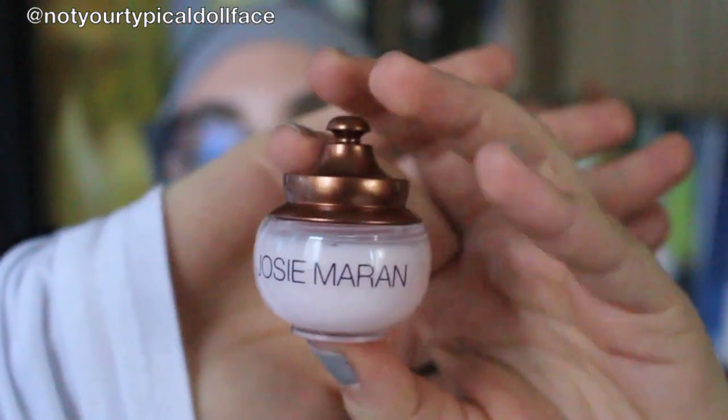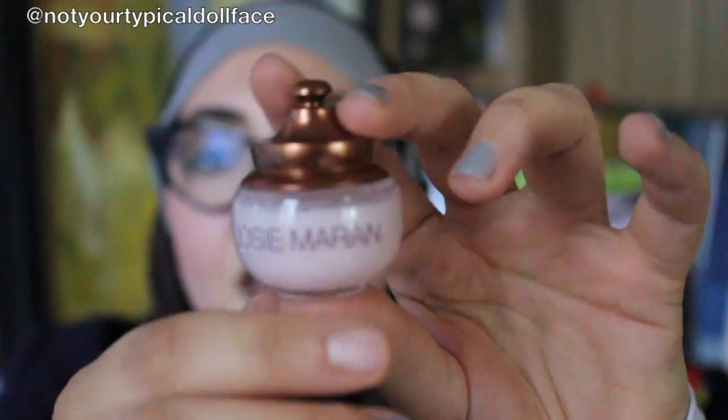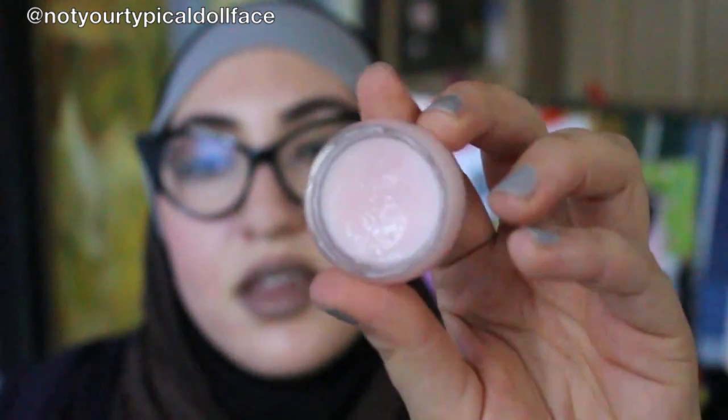So the one that I use for that is my Josie Maran Argan Lip Treatment. This may be my favorite container of the bunch. It comes in this really cool, very Aladdin-esque packaging with this really cool top. And this is what it looks like. I don't know if you can tell, but it has a sort of gritty texture to it. And it smells almost like a strawberry milkshake to me. I really like it. It's around the $30 range.